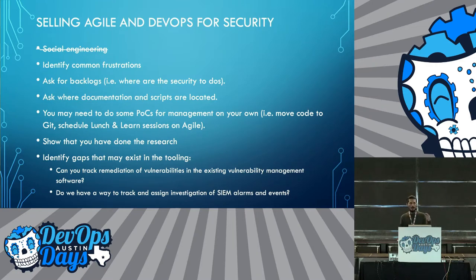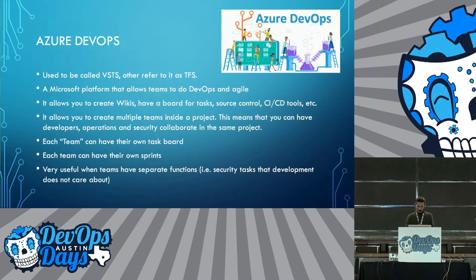The same thing with incident response tools, SIEM tools that do security monitoring. A lot of the tools that smaller companies can afford don't have an effective way to track how a consultant, a member of the security team, is tracking a particular alarm and doing an investigation on that event.